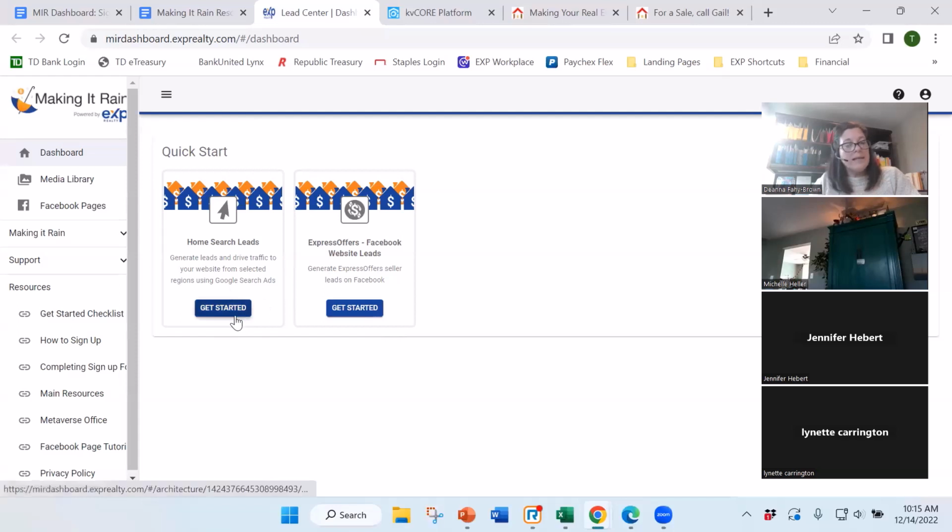If you want to go ahead and get started, then again, you're going to identify 2 to 3 target areas. Be mindful in the target areas that you select. One of the ways that you can test out those target areas is by going to your actual website and creating a search for that town.